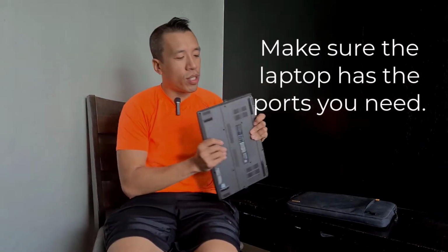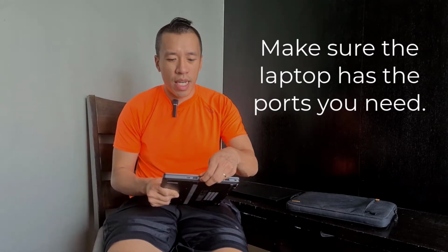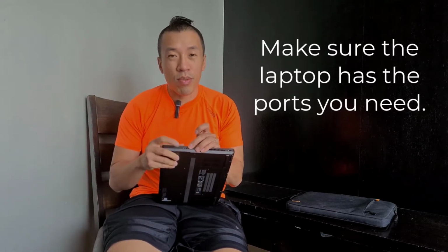Now, screen-wise, I wouldn't say too much other than, is it bright enough for you? Is it colorful? Those are also very subjective. Is it high resolution? I'm just going to talk a bit more about the next part, the ports. For USB ports, there are two types. There's USB-A, which is the standard, the old, rectangular ones. And then there's USB-C, which are the smaller ones. Make sure that if you are using a wireless mouse or even a wireless keyboard, with the transmitter, you have a USB-A port, right?